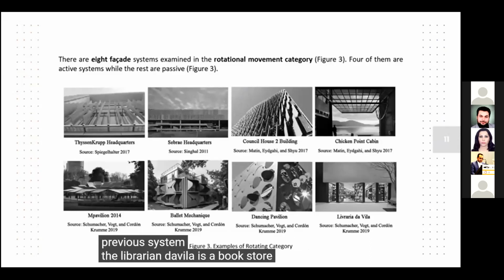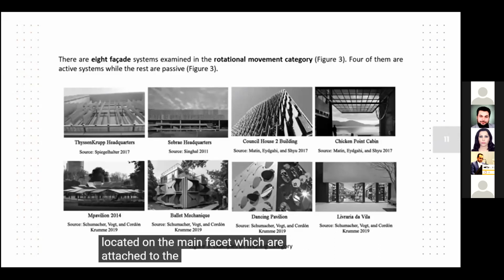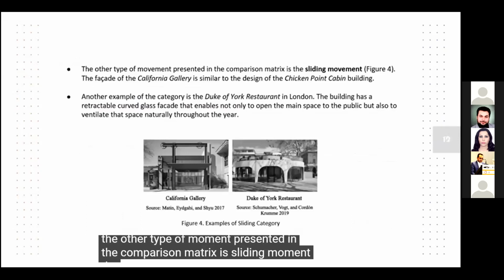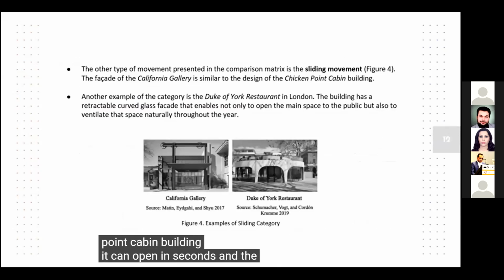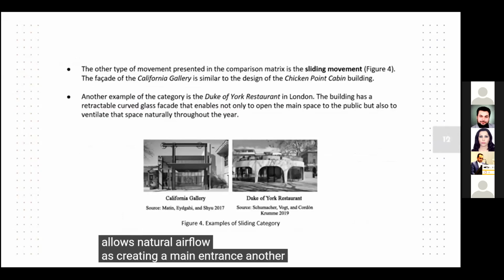The Livraria da Villa is a bookstore in Brazil. 5 rotating bookcases are located on the main facade, which are attached to the floor and ceiling along the middle axis to create a spatial entrance and provide airflow. The other type of movement presented in the comparison matrix is sliding movement. The facade of the California Gallery is similar to the design of the Chicken Point cabin building. It can open in seconds and the system allows natural airflow while creating a main entrance.